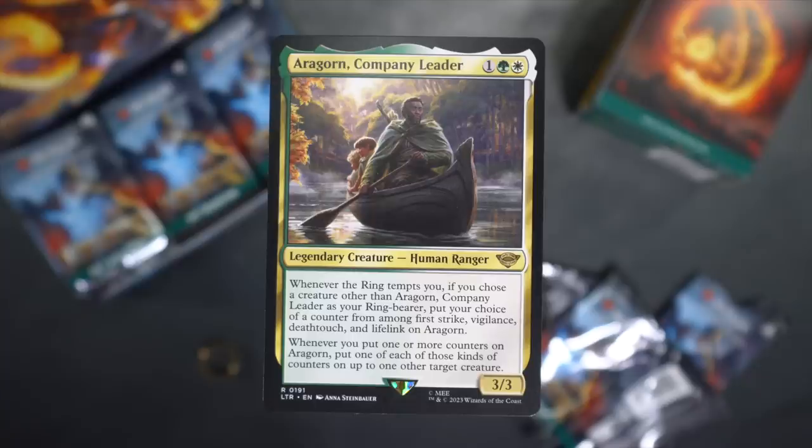Whenever the ring tempts you, if you chose a creature other than Aragorn, Company Leader, as your ring bearer, put your choice of a counter from among first strike, vigilance, deathtouch, and lifelink on Aragorn. Whenever you put one or more counters on Aragorn, put one of each of those kinds of counters on up to one other target creature.